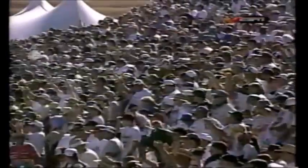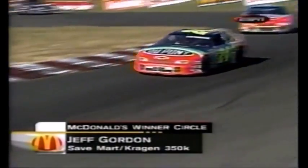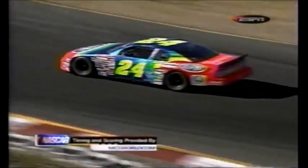And here comes Jeff Gordon to take the checkered flag and win the Save Mart/Kragen 350 at Sears Point. His 4th road course win, 2nd here at Sears Point. And the 4th win of 1999. He also won at Daytona, Atlanta, and California. He's going to go to our McDonald's Winner's Circle. Later tonight, we will have the interview for you on RPM Tonight.